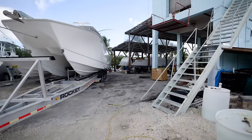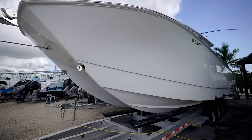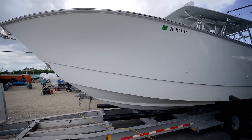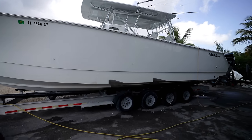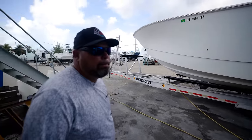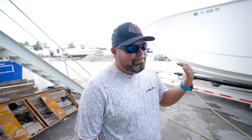All right, which one is this one here? This is also a 41 CTS that's in for service. This one I think is just getting its regular 100-hour service. So how bad was the damage on the car? The car was in bad shape. The car was dead.